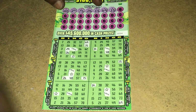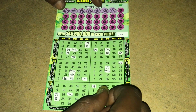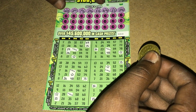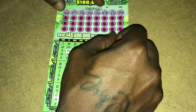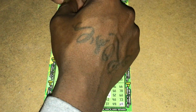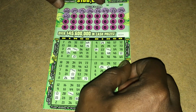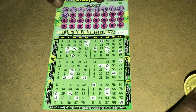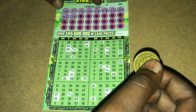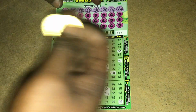69. We have 15. 15 here, and we have one over here. Alright, no more 15. 24. 24 here. We have one over here. Alright, no more 24. We have 60 here. We have one over here. Alright. One more 60. We have 28. 28 here. We have one over here. Alright. One more 28.